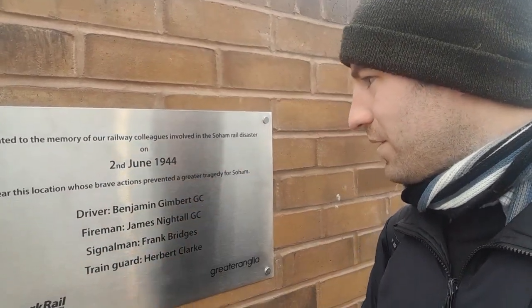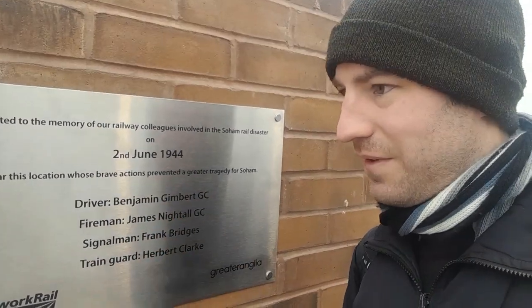Here's a plaque about the Soham rail disaster. So I suppose as soon as I found the plaque, I ought to talk a bit about that. What happened was, during the war in 1944, a steam-hauled ammunitions train was coming along here, passing through the town, and the driver spotted a wagon was on fire. Knowing that he was carrying munitions, he knew that if the fire spread, it would blow up the town and could be a huge disaster. So they uncoupled the burning wagon, and they drove the train forward, and the wagon exploded. It destroyed most of the original station.